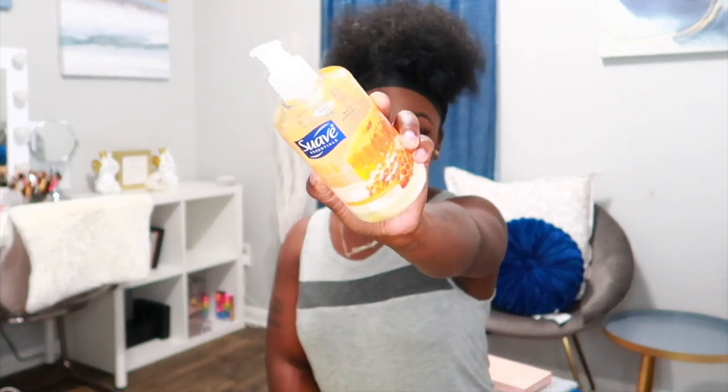The next thing I picked up was the Arm & Hammer Peroxy Care Deep Clean Toothpaste. And I love Arm & Hammer. I usually alternate between Crest and Arm & Hammer and sometimes Colgate. The next thing I got was the Suave Milk and Honey Hand Soap. I do like to have hand soaps throughout my house so that we're washing our hands. So I keep one in our master bathroom, I keep one in our kitchen, and I keep one in our guest bathroom.